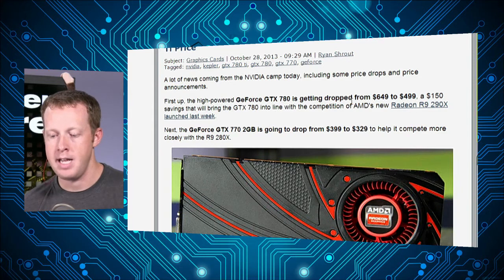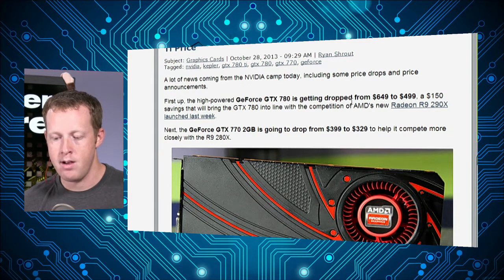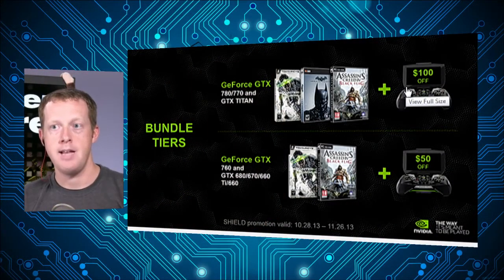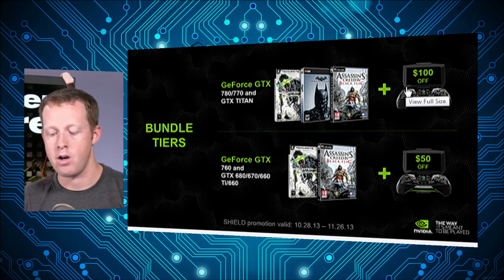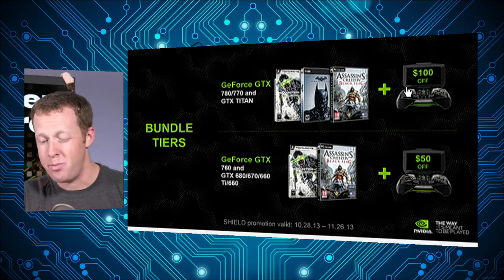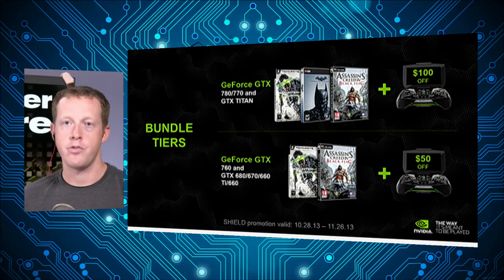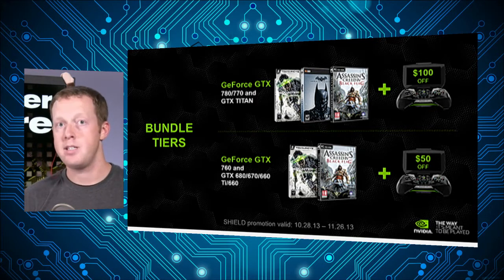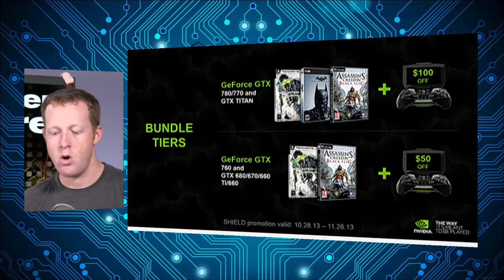And they did the same with the GTX 780 price drops. If that's not enough for you, the tables have flipped here with the game bundles. For basically all of 2013 and the last half of 2012, AMD was the company pushing these game bundles and game deals and what benefits you're going to get besides just the good hardware. Now, if you buy a 770 or a 780 or a Titan from Nvidia, you're going to get Splinter Cell Blacklist, Batman Arkham Origins, and Assassin's Creed 4 Black Flag included for free. And you get $100 off a Shield if you want to take them up on that offer as well. So what I think is interesting about this is, compared to the most recent AMD Never Settle bundles, these three games are like brand new.